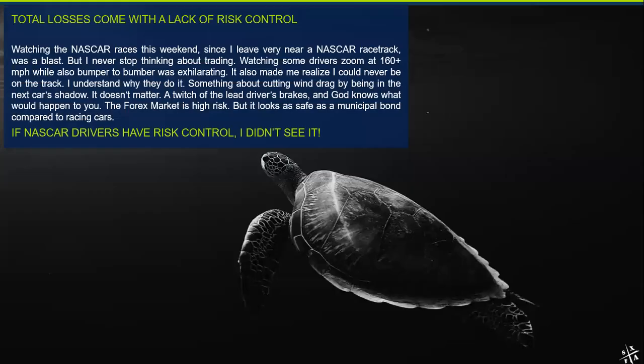A few words in conclusion: total losses come from a lack of risk control. As I mentioned last week, I was at the NASCAR races this weekend. I live about 3 miles from Pocono Raceway, which is where the NASCAR events in this area of the country happen. It was a blast. I enjoy these events. It was fantastic, and I wouldn't change it for the world.